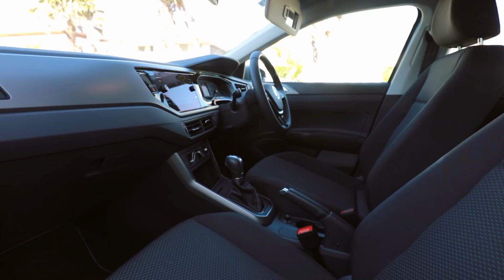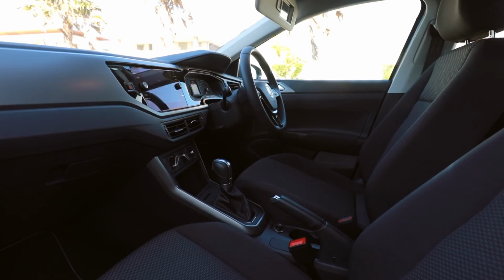Up front, there was enough space for both me and my 185 centimetre husband to drive with headroom to spare. He couldn't push his seat too far back though. He was compromising on space with the kids.